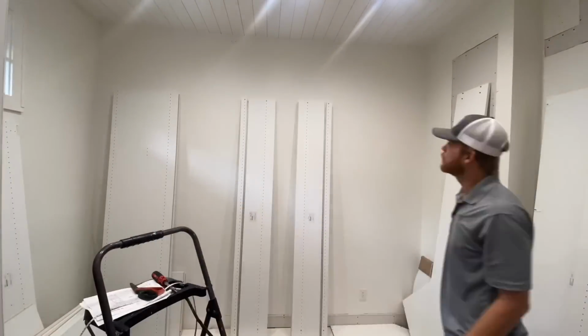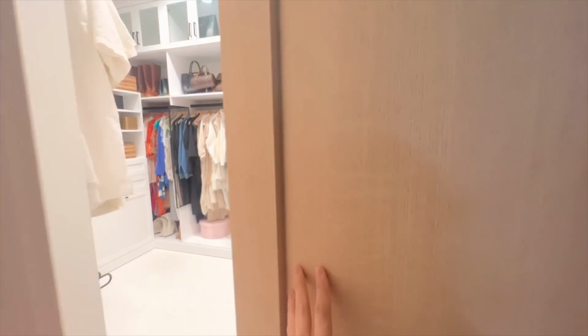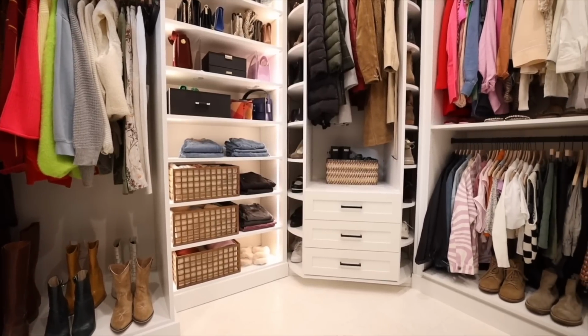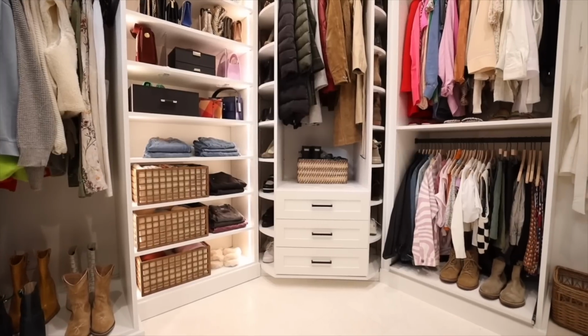Going from the before into the after, it's amazing to see how an organizational system can literally change your life. I'm definitely going to keep up with this system, and I'm excited to enjoy and live and breathe in my clothes again.